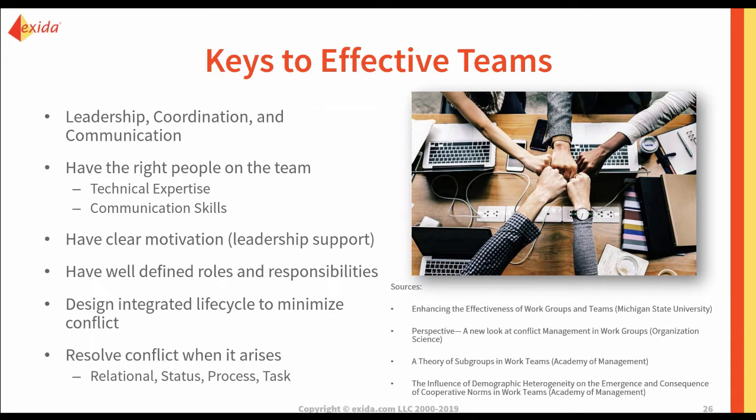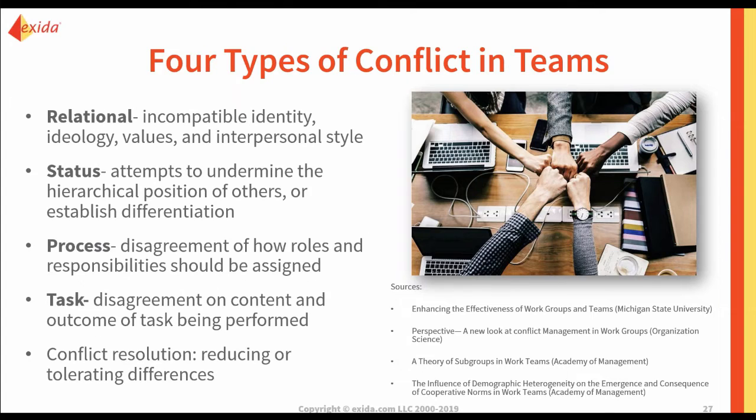And so on the next slide, what we'll look at are the overarching types of conflicts that are found in teams. And so there are really four fundamental types.